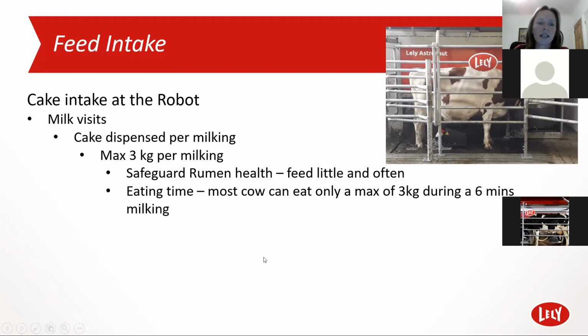The general guidelines are a maximum of 3 kilos per milking. This is to safeguard, again, rumen health. Little and often of cake is the key here. You can set the robots to feed more cake, but you do risk getting a slug of cake in the cows, which upsets the rumen, or even exceeds the eating time.